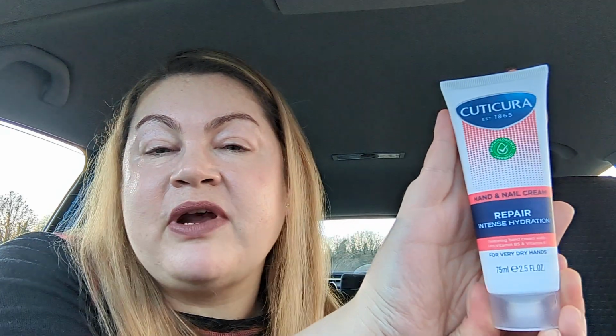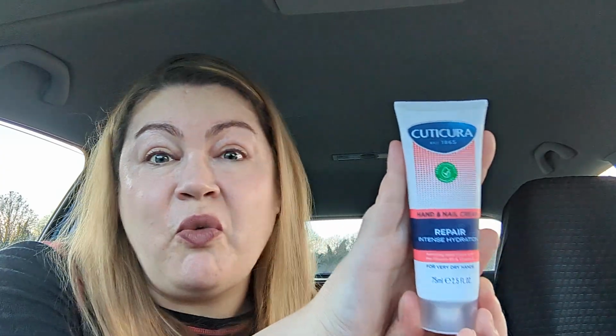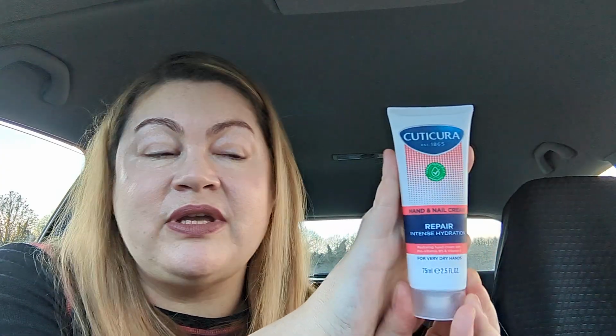Next thing I have, and I was running out of my very expensive hand cream, is Acuta Cura. I have heard of this brand, actually, hand cream. And again, so far we're still doing the £1 items. This was £1. Hand and nail cream, dermatologically approved. I can't edit that out. My phone won't let me.